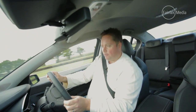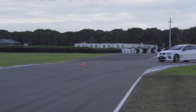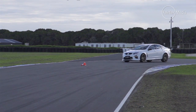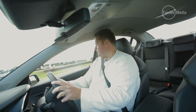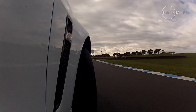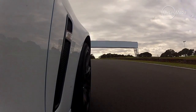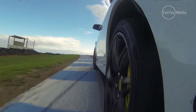It's sitting down nicely. That's partly because of these 20-inch Continental tyres. They're stickier than anything HSV's used before, so it's all about more grip, better stability. It's quick in corners and it's even letting go. I'm glad I'm not paying the fuel bills or the tyre bills.